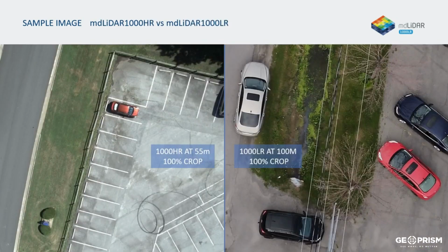And then one more comparison. The image on the left is from the 1000 HR at 55 meters. And the one on the right is from the LR at 100 meters. So both at 100% crop, and that's a pretty good indicator of the differences between the two cameras.